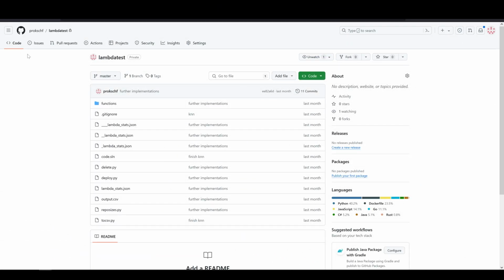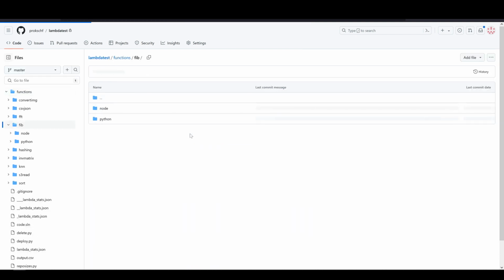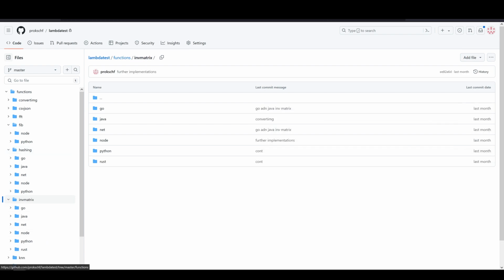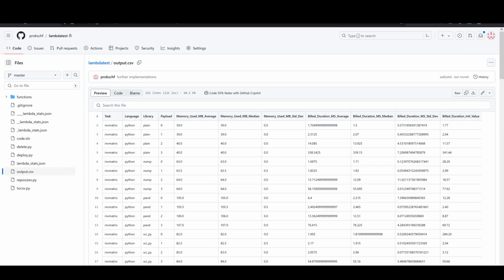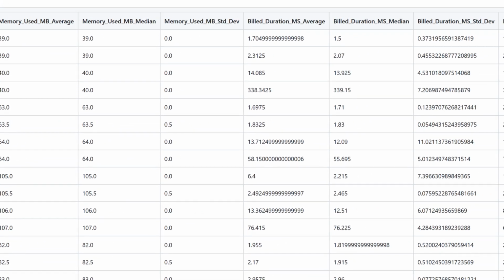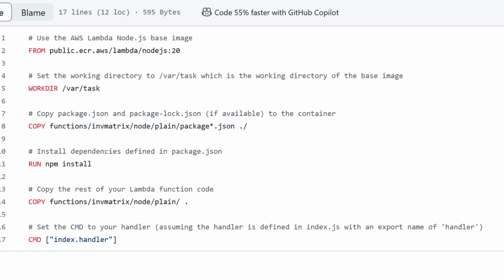I prepared a repo that you can try out yourself. It will automatically create ECR repos and Lambda functions, run them, and extract the billed usage. So, in my tests, every use case, every language and library used created their own Docker image using the newest Amazon-provided base images, and as few additional installs as possible.